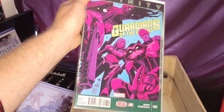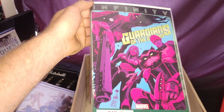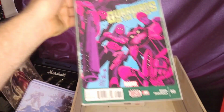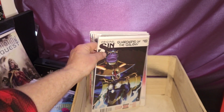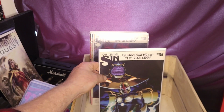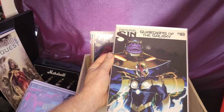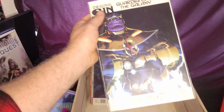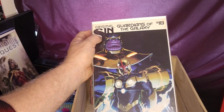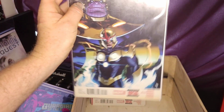Number 8. Look at that. Infinity cover. Again, very neon, if you will. You will? No, it is very neon. I'm just talking shit now. So now we have Original Sin Guardians of the Galaxy. So this is number 18. This is still part of Volume 3, by the way. It's all still part of it.